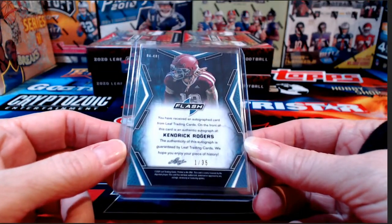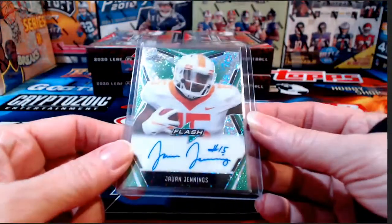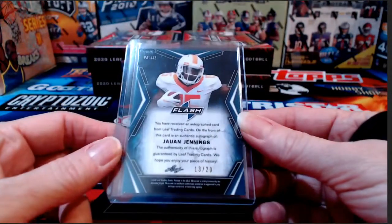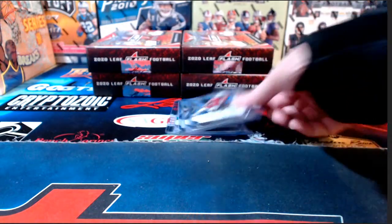This is Kendrick Rogers. It is numbered to 35 for the Cowboys. Then you have Jawan Jennings. That is numbered to 20. And, ooh, I can't think where that goes, because there's more than one Jawan. We had the other Jawan a minute ago, though. Jawan Jennings, I have him written down, I bet. I do. He's the 49ers for Jawan Jennings.